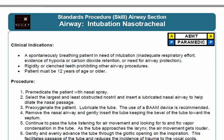The next procedural skill which will be left off is the airway intubation nasotracheal. This is AP7. The reason for leaving this off is this is not something that we train on. You have to have a special flutter valve or a BAM device in order to perform a nasotracheal intubation, and so this skill will be left off.